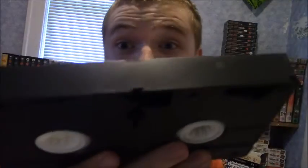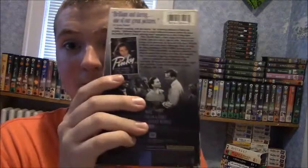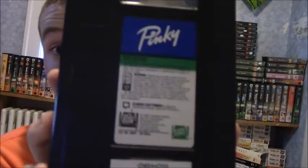The label's missing on this tape, unfortunately. The 19th week of 1995. And the barcode's fallen off too. Includes the original theatrical trailer. Twenty-fifth week of 1994, and I think that's either a good barcode or a boring barcode. Can't really tell which one.